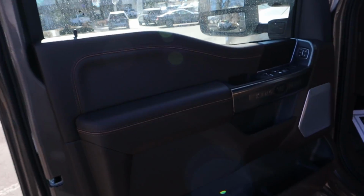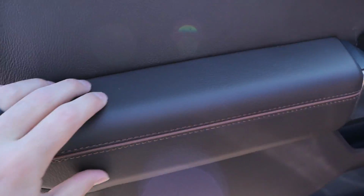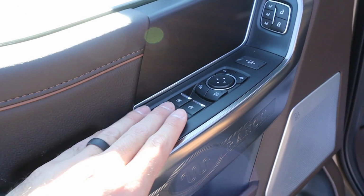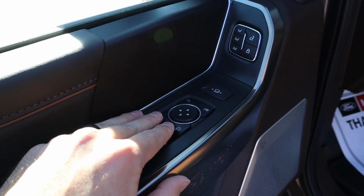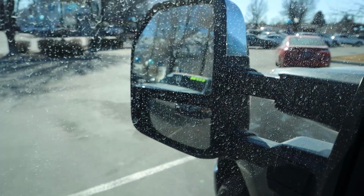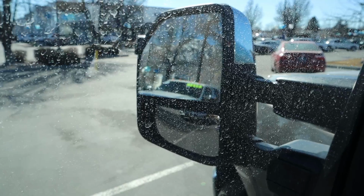Now let's go over the door panel here at the front. Again, you guys can see that same beautiful leather, and just down below, you can see another King Ranch logo across all of our window controls with the mirror adjustments. The mirrors do fold in. Got the memory seats. There's 3 different settings, and this does have the mirror extenders on a half-ton series, which is pretty cool. The mirrors do have blind spot monitoring.